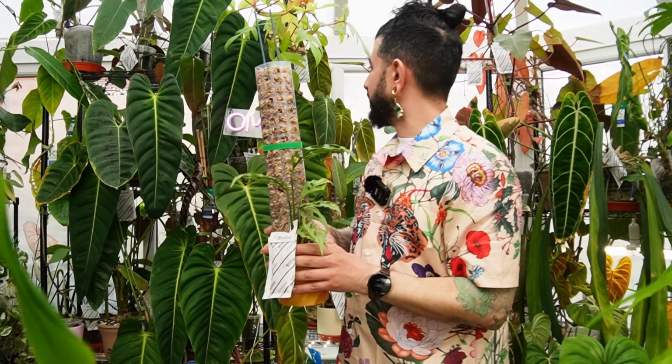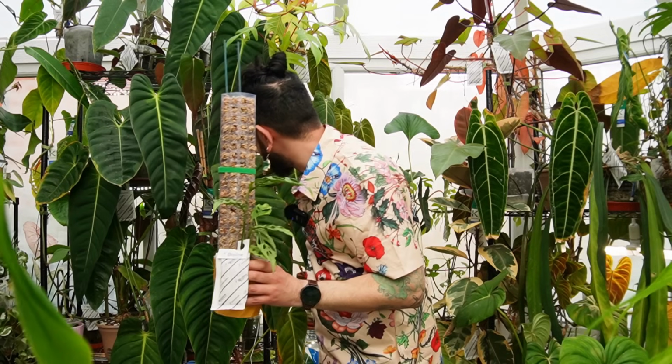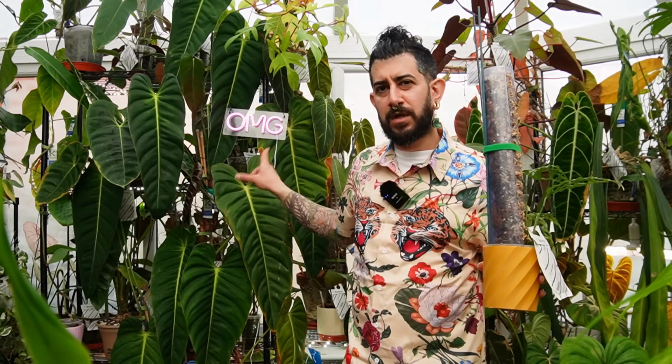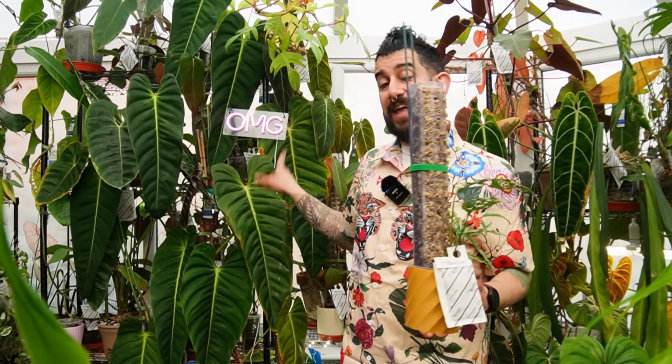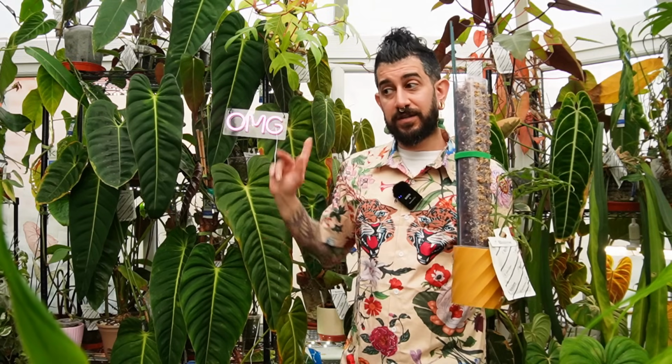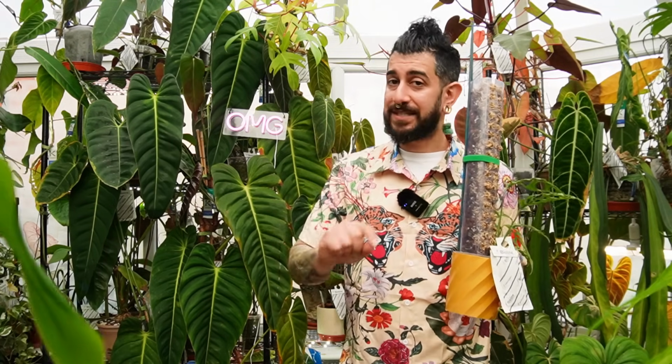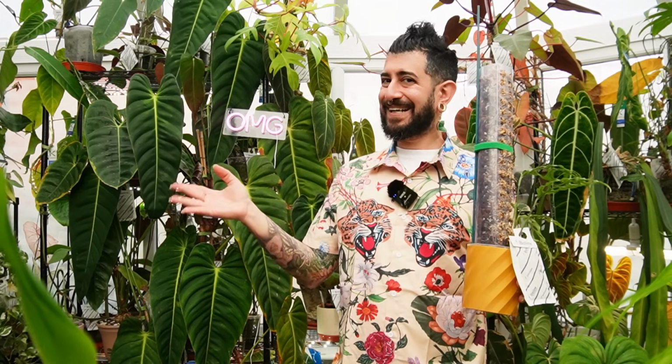Now I've got my other one, which is a bit harder to move, which is in semi-hydro. It was the first one that I got, which I think was that one. That might have been from Ecuagenera. That one has always thrown out runners. I have also put it on a moss pole, and it is also getting a leaf now instead of a runner. So, ta-da!